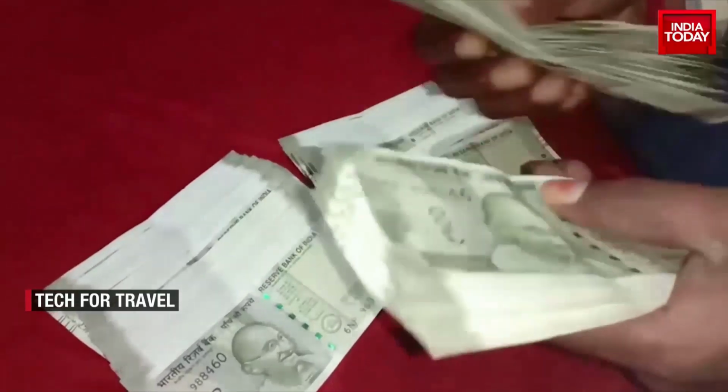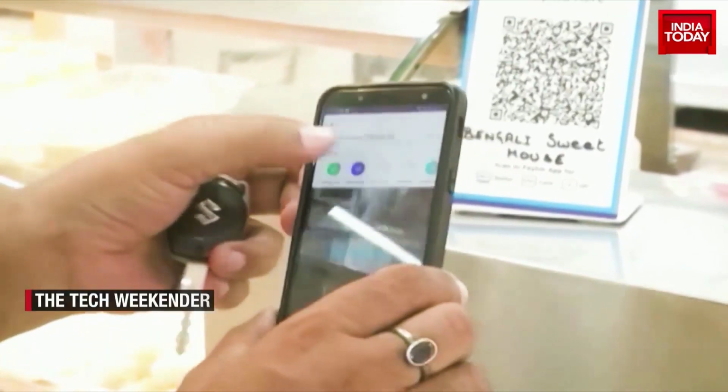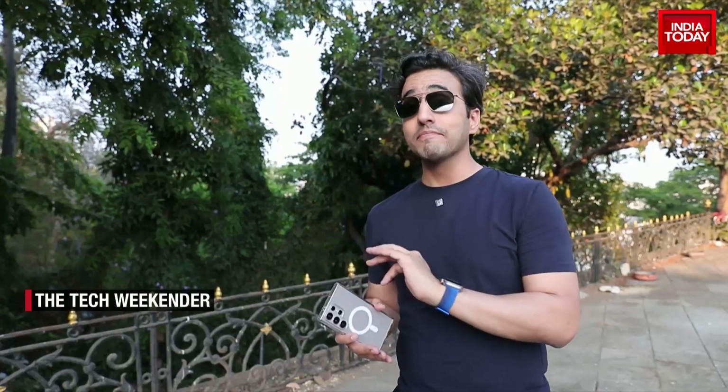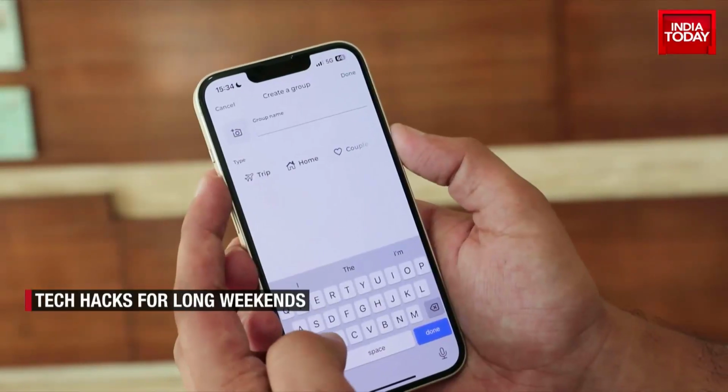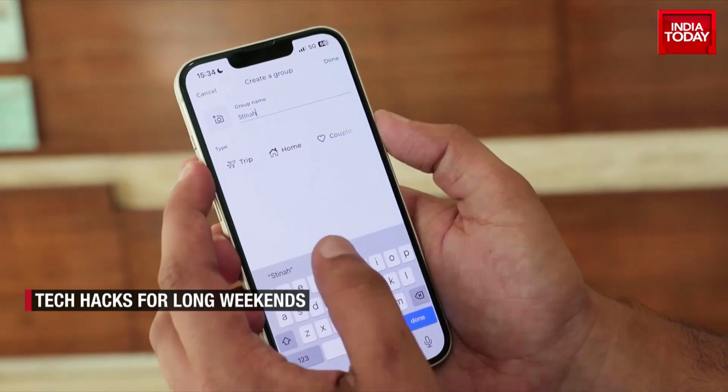We're not in Barcelona anymore, but how do you manage your finances? While your banking and UPI apps are the best option for expenditure, it's critical that you track everything. And when I say everything, I mean everything. If you're looking to split the expenses between friends or family, you need the best app to do that.